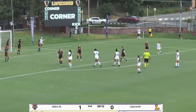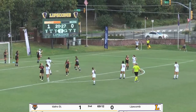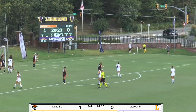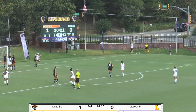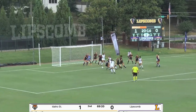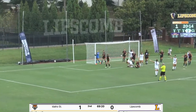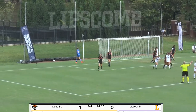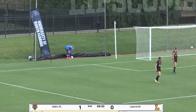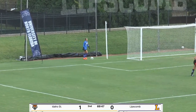Lipscomb seems to be knocking on the door once again. Similar type energy as to what was here at Lipscomb Soccer Complex in the 10 minutes prior to halftime when Lipscomb put up shot after shot. Here's the corner from Perry into the lap of Elmore, wide left on the ground and out of bounds. Elmore with a great look.